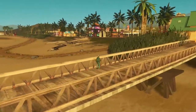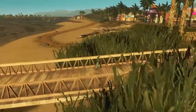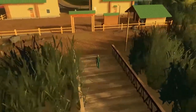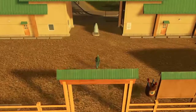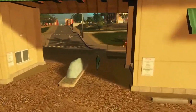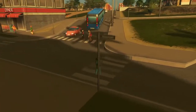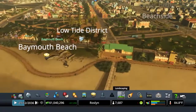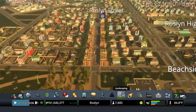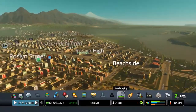And then we come back and look at this beach. It's simple. It's not the fanciest beach in the world by any stretch of the imagination. But for a town of like 7,000 people, honestly, I don't think it's bad. I think it would be a major attraction hub. If we look at our demand, commercial is back down below residential now. People want to live here. We're still having education problems. I think that's going to have to be the next thing I address.